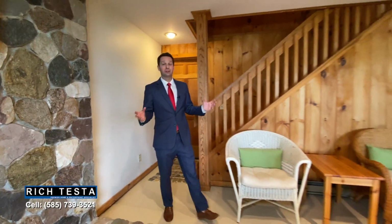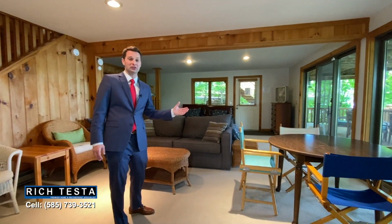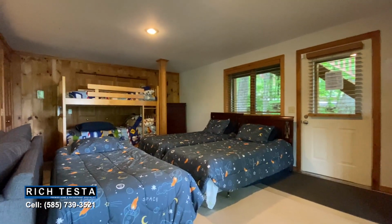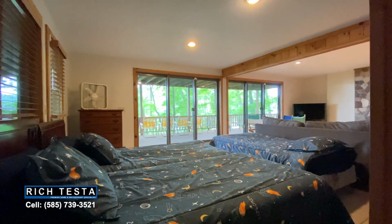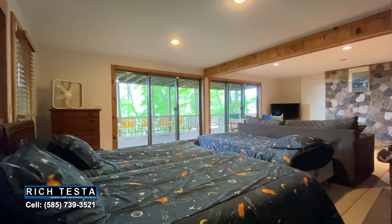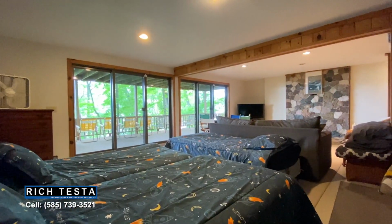Now you can enjoy the lower level bonus room. It's got a gaming table and this place is loaded with tons of games available for your pleasure, plus 5 single beds and a pull-out queen. My favorite part, you got another wall of windows leading to the lower deck. Additional amenities are central air conditioning and laundry.